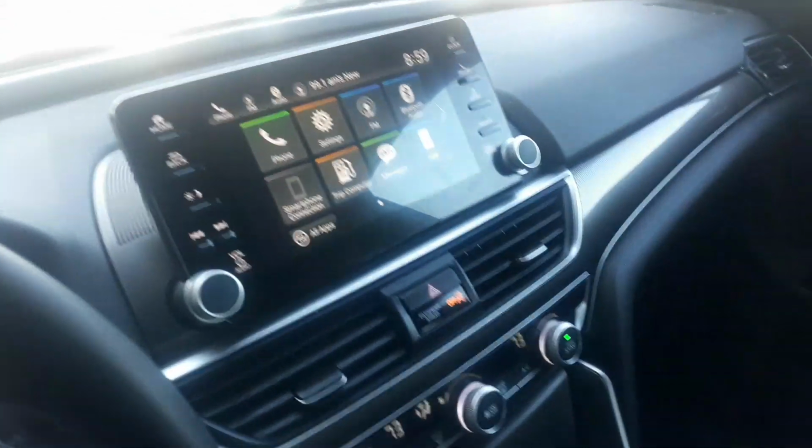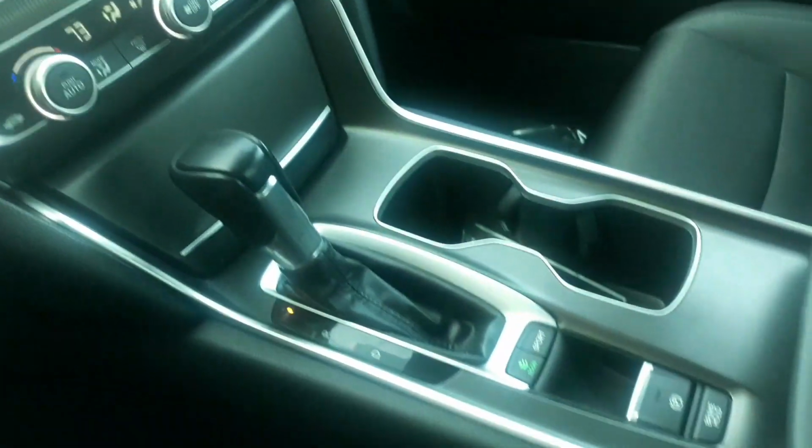If you take a look up at the top, you get that nice color LCD screen that's going to show all of your media options, Bluetooth, backup camera. You do get Apple CarPlay and Android Auto in this vehicle as well, as well as a whole host of other features that I cannot wait to go over here with you.